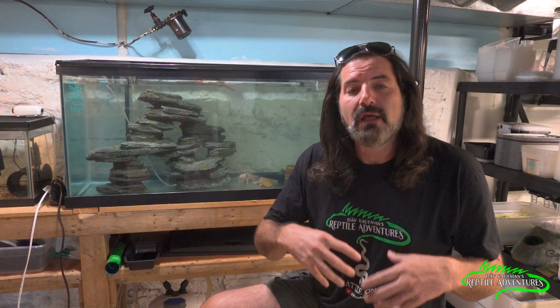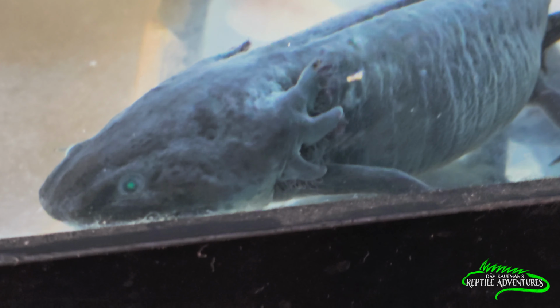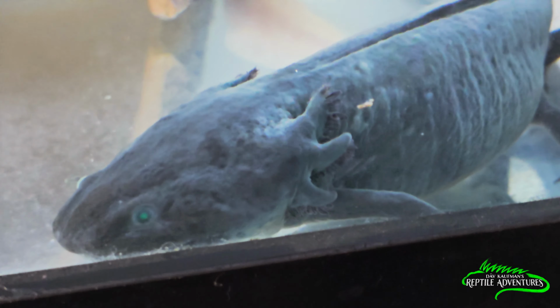So if you want to get your very first axolotl, the first thing you should do before you buy any pet is do your research, ask a lot of questions. You should do your research first, then your enclosure, then your axolotl.